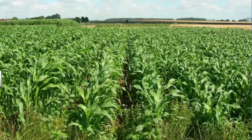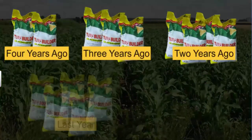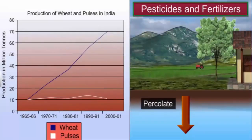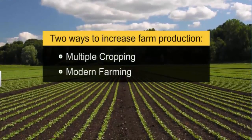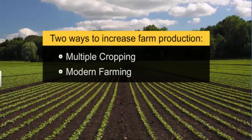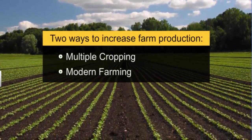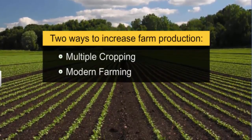With decreasing soil fertility, farmers are forced to use more and more fertilizers to maintain their production levels. This is increasing the cost of production for farmers and decreasing their income. Thus, we need to adopt modern farming methods with care for sustainable farm production. We have discussed multiple cropping and modern farming as two ways to increase farm production. However, farm production also depends on how much land a farmer has.